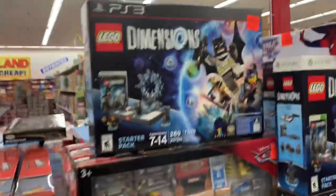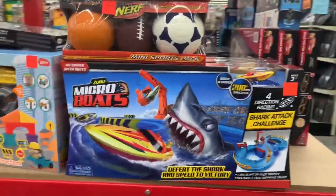Lego Dimensions. Look at a shark eating a boat.